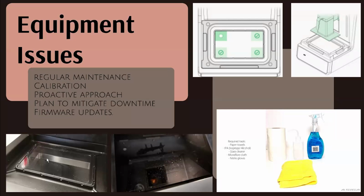Now, there's always going to be misprints. That happens, but you minimize that if you plan on your regular maintenance. If you have that regularly scheduled, I'm going to calibrate it every second day, or every time we change materials, or anytime we do this, we're going to go through the calibration process again. Make it a proactive approach, right? Don't wait until, misprint, I better go calibrate. Be proactive about it, and you'll see fewer misprints.